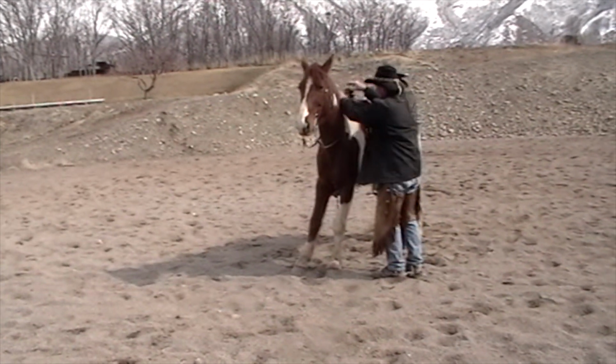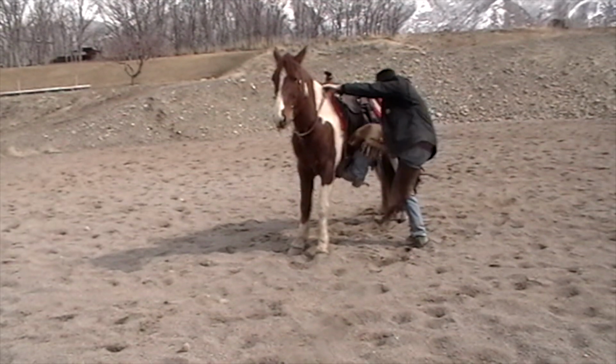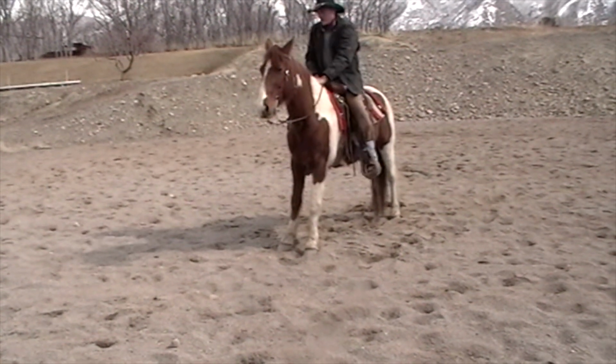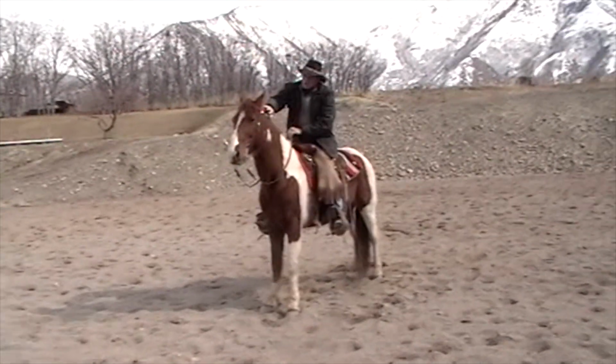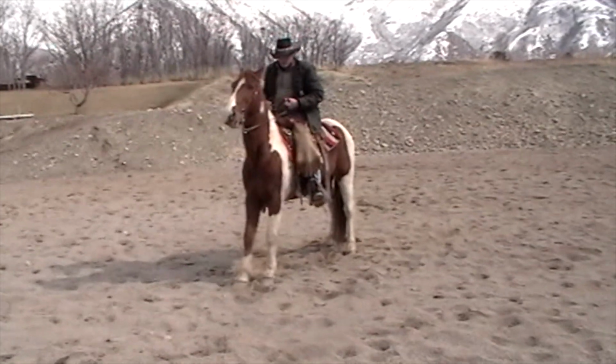And we're practicing again, getting him stretched out there, parking out. Now we'll show you a little bit of his gait.